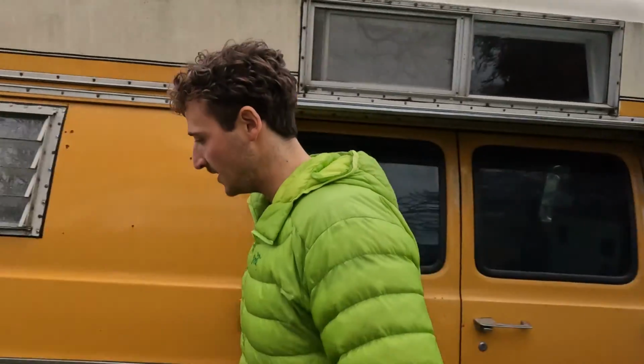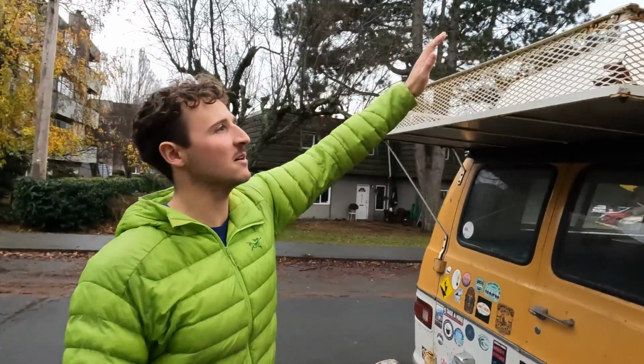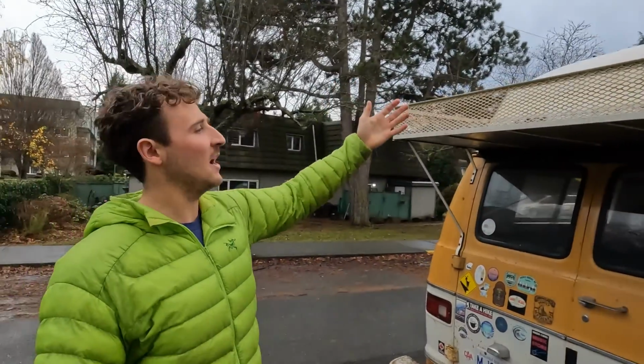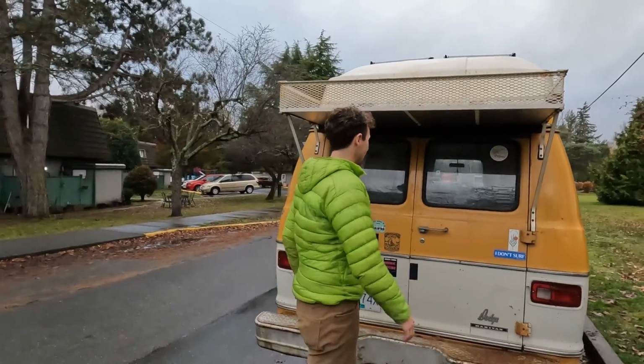I'll come on to the back. In the back we got this neat storage container up here. It would be a great spot perhaps for a spare tire. We don't use it for all that much, except as a kind of shelter from this gloomy rain.